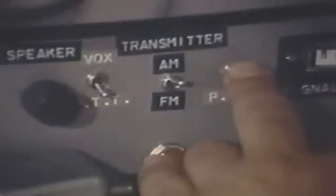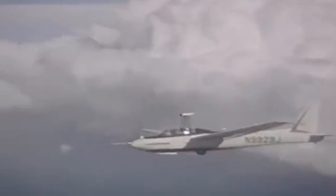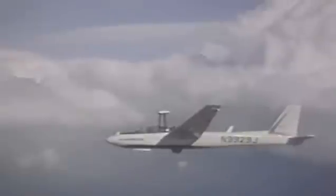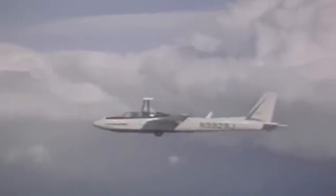Ground, 29 Juliet. 29 Juliet, ground. Go ahead, please. I'm now planning to head for the cloud at 2 o'clock, which is about 7 miles to the northeast of Fort Morgan, in the same position that we found a cloud like that the day before yesterday. Roger, thank you.